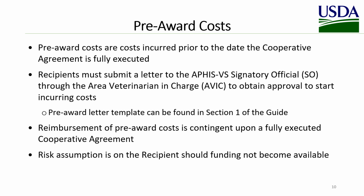As mentioned earlier, please refer to the yearly guidance email for the pre-award letter submission deadline, but please note that submitted pre-award letters will not be processed until the last week of March and will only be processed if the cooperative agreement is unlikely to be fully signed by the April 1st start date.